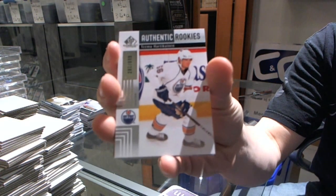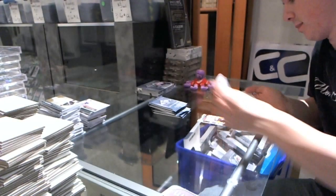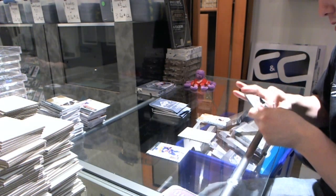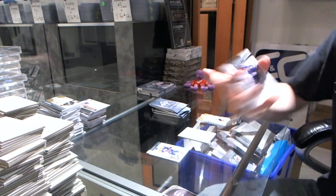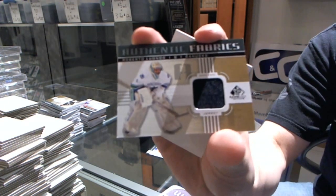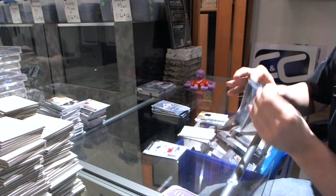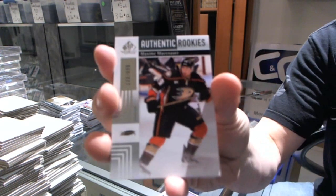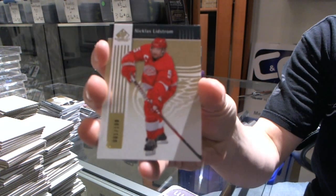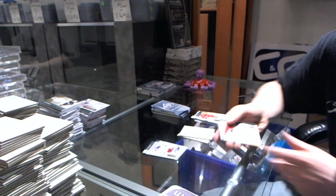Rookie 699 for the Edmonton Oilers, Teemu Hartikainen. Jersey for the Philadelphia Flyers, James van Riemsdyk. Rookie 699 for the Toronto Maple Leafs, Matt Bradley. Jersey for the Vancouver Canucks, Roberto Luongo. Rookie 699 for the Anaheim Ducks, Maxime Macenauer. We've got a gold parallel numbered 1 of 100 for the Detroit Red Wings, Nicklas Lidstrom. And a jersey for the Ottawa Senators, Daniel Alfredsson.